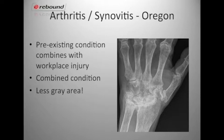It's just a combined condition. Basically, you have the arthritis, you had an injury at work. You have a combined condition, so there's some portion of it that is maybe due to the workplace.